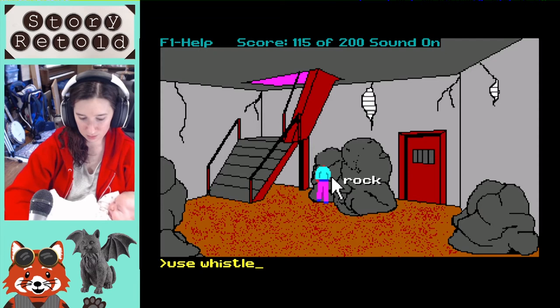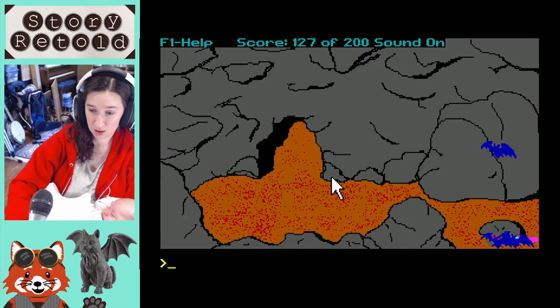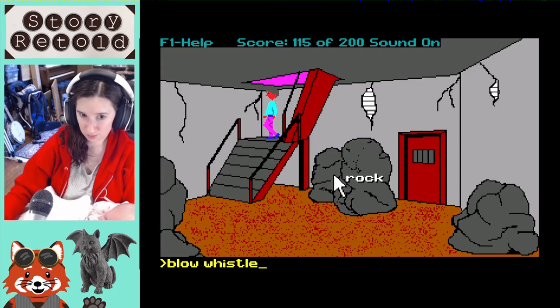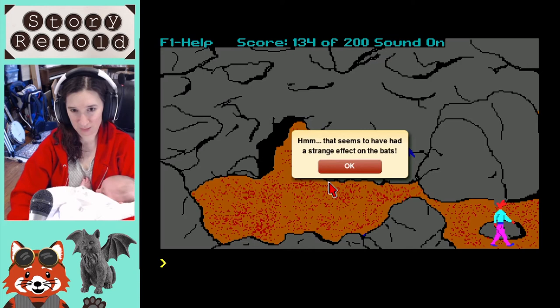On bats. Why don't you understand? Blow whistle. Oh dear, okay. We'll try blow whistle. Hang on, buddy. You blow the whistle. That seems to have had a strange effect on the bats. Leave me alone. Hey, what do you know?